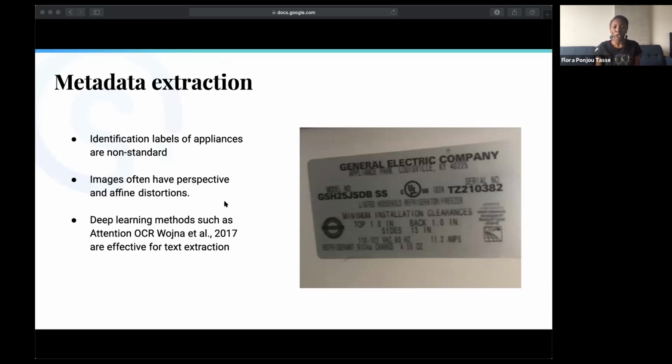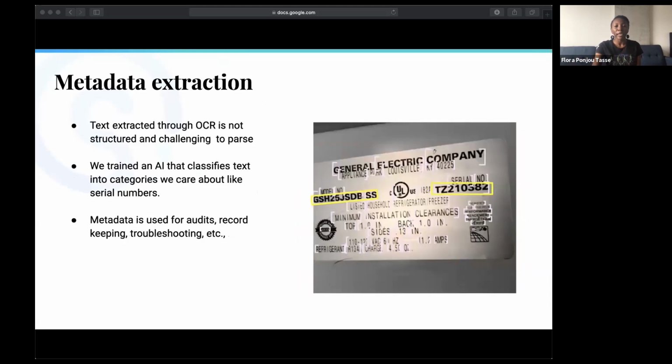And so the approach we took is to leverage existing work around OCR and deep learning methods for text extraction. Once we are able to extract text from these labels, we can simplify our problem to just identifying which text is relevant and important. So what we've done is build some classification models that are able to look at OCR output and identify which ones are, for instance, serial numbers and which are model numbers. And we can then pass that along to the professional for further processing. They can use this, like I said, for auditing, reporting, and finding the right materials for the issue at hand.